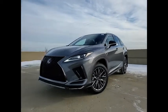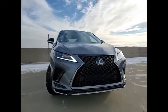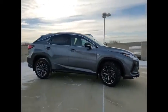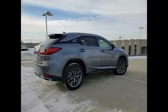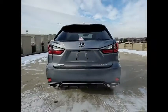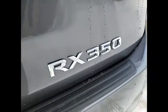We are pleased to show you the 2022 RX350. The RX350 offers a driver-inspired design and intuitive technology that puts you in total control of your interior. Paired with a spacious cargo area and a powerful V6 engine, the RX350 continues to offer the best combination of powerful performance and interior luxury in its class.